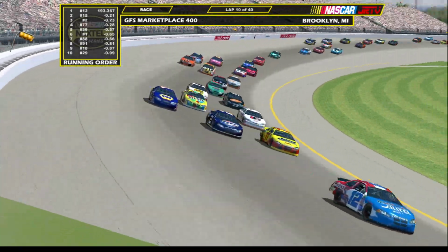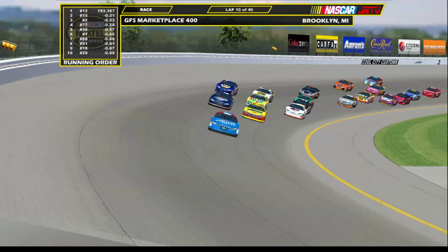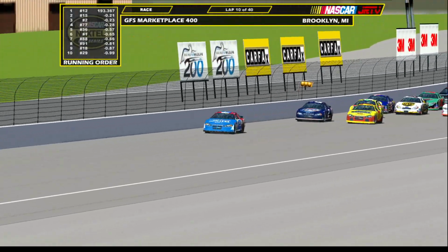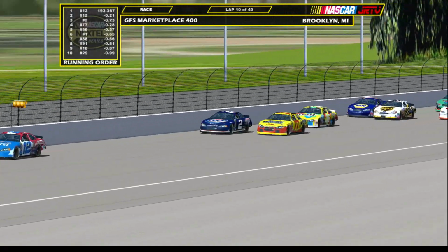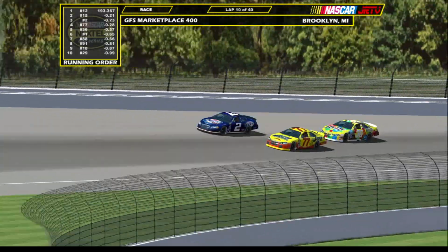Zidell in the middle, Martinelli down low. Wilson has to back out of it. Here comes Wilson's teammate Anthony Hernandez, and at the front of the field, Penske Jasper Racing. 1, 2, 3. Collins, Martinelli, and Zidell off turn 2. They might have themselves a new office photo right here, right? But we'll have to see.